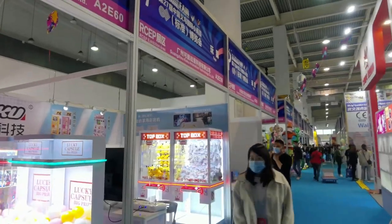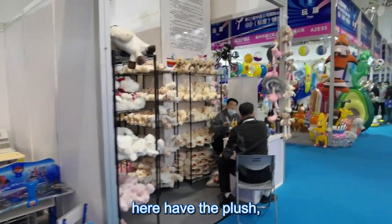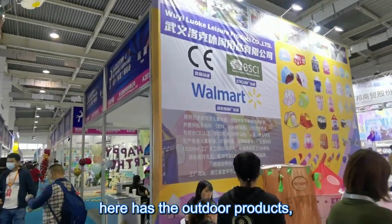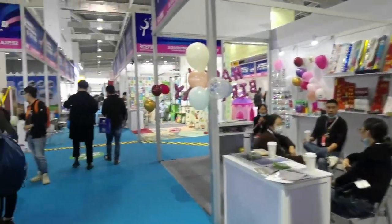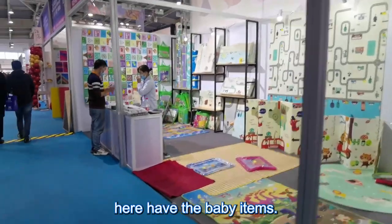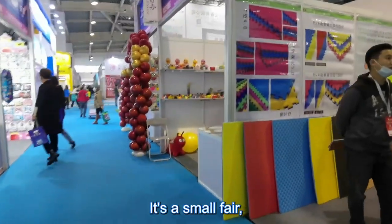Keep watching. Okay, now we arrived at the area of our industry. It's the toys. Here have the chairs, here have the brushes, here have the inflatable toys, here have the outdoor products, here have the party items. Here have the baby items. This fair is not a big fair compared to Canton Fair. It's a small fair.